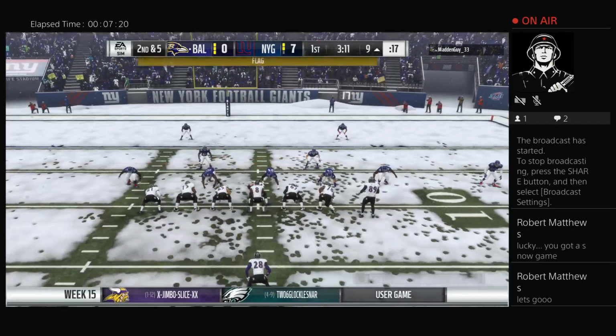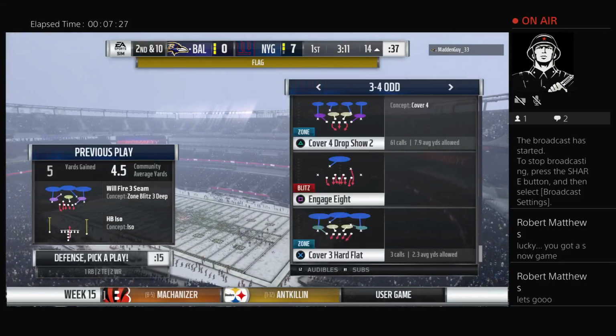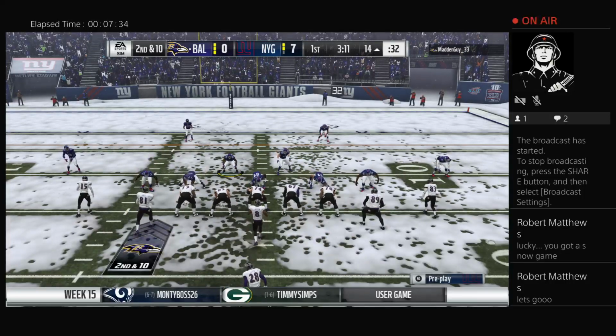Now some movement before the snap. And we'll hear from our referee for the first time this afternoon. A false start penalty, and now they're back to needing 10 yards on 2nd down.